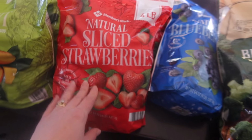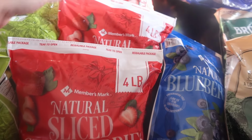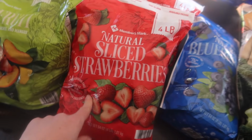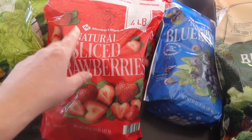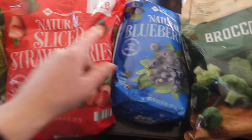They really asked for frozen strawberries. These are a good deal, much better deal. I got 4 bags of that, so 16 pounds of frozen strawberries. So that was their big request. They've been asking for it for a good week or more, and maybe since last month.